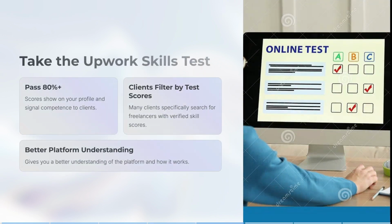The next thing over here is your Upwork skills test. Now, your Upwork skills test basically will allow you to understand more about Upwork. So what it basically does is it tests how well you understand the platform and the platform's workings. This score will go onto your profile if it's above 80%. If it's lower than 80%, don't worry about it. It's not going to be public.